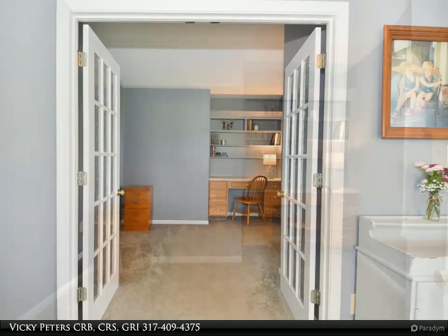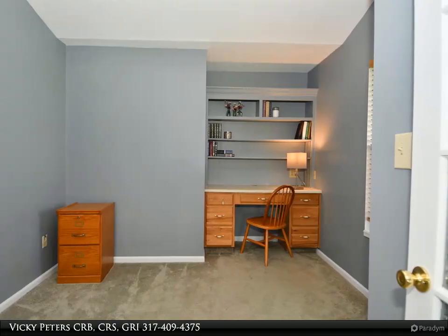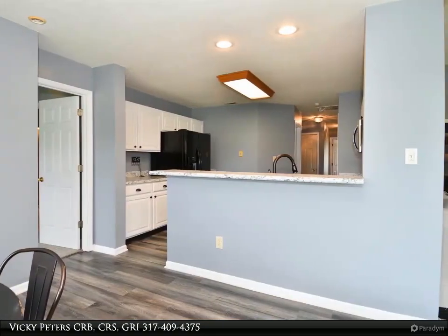Great room offers lots of sun-filled windows and gas fireplace. Split bedroom floor plan, ensuite bath with jetted tub plus separate shower stall and large walk-in closet.